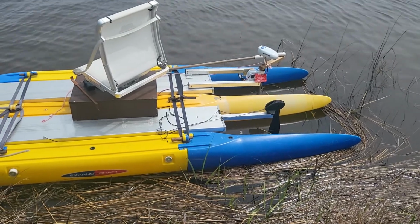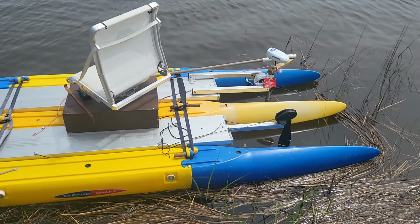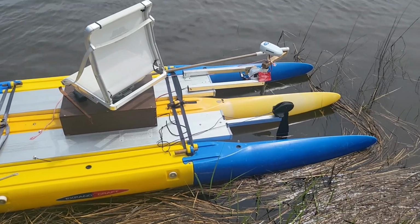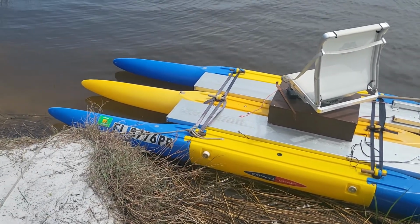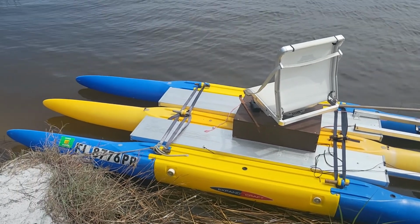I think if I did this all over again, I would fix the motor in a position, and I'd put a large rudder, like one of my sailing rudders, because those things are super efficient. You need so much less steering input. Well, that is the 3rd episode of this crazy day.